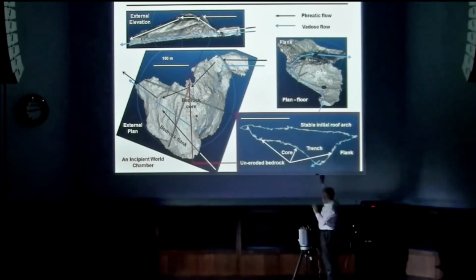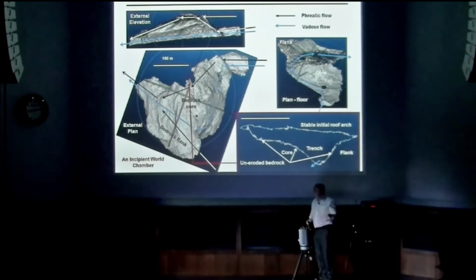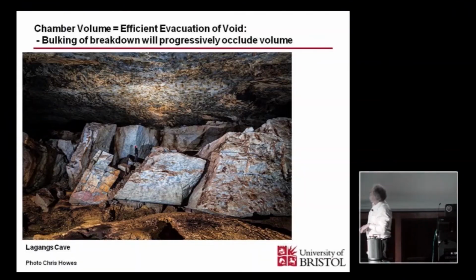This is now a sort of 3D view of the floor of the chamber. So here's the vadose route going round through there. It's reversed in direction. There's the core, which is all bedrock of the meander, and there's this flank area through here. So we have to dissolve that out to get a big chamber. Belize chamber is not on the world's biggest list, simply because it's not been gutted enough. The bedrock hasn't been dissolved.